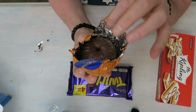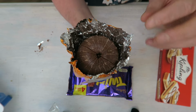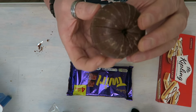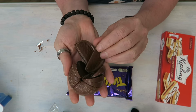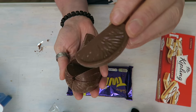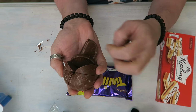Okay, so if you can see in this other camera, you look inside that, and it's almost like in segments. It really is like a work of art. There you go. And it comes apart like that into segments. So each segment is kind of like a slice of orange, a segment of orange. There you go. So I'll put that down.